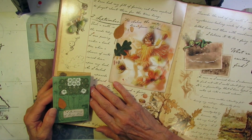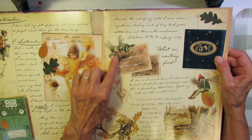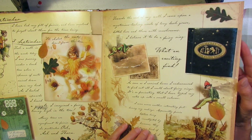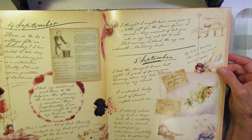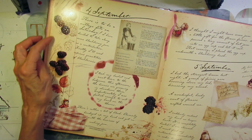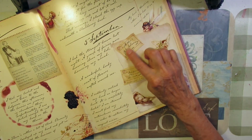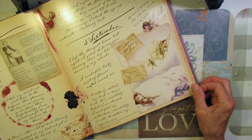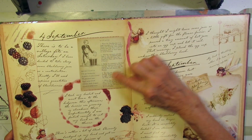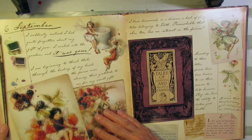Dictionary of Fairy Trees. Look at this. This is gorgeous. Oh, and here's a photo of some fairy ring made of mushrooms. Written to September. Got the blackberries ripening here. Mother's blackberry jam. A little thing on how to do that. I get the seeds out. Blackberries have a lot of seeds.